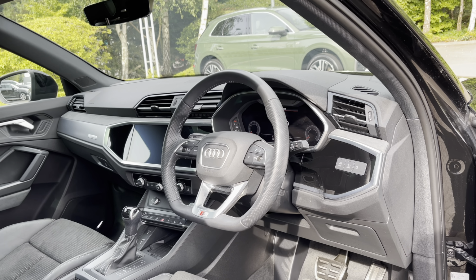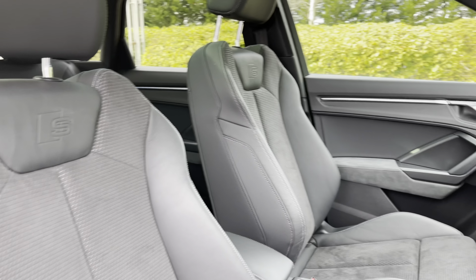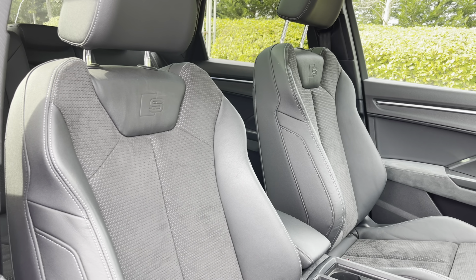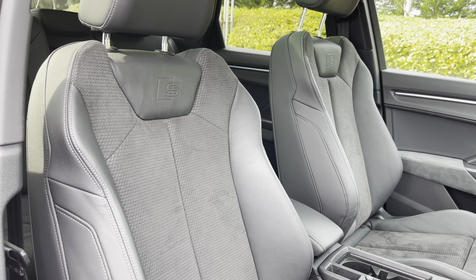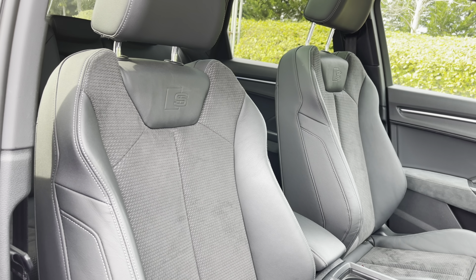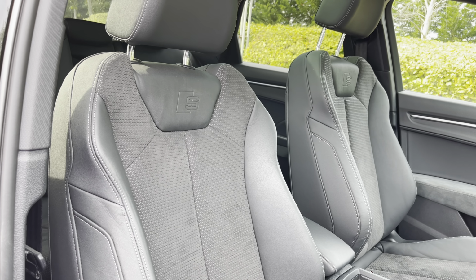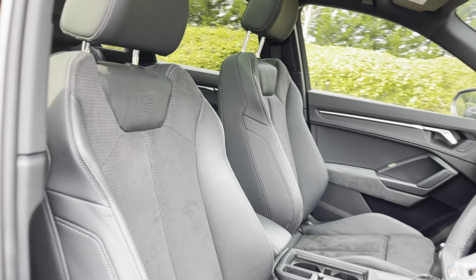One other nice feature this car comes with is the Bang & Olufsen sound system. As we take a look around, we can see the front seats are finished in the leather and Alcantara material, with the embossed S logos just below the head restraints. These seats feature the electronic adjustment controls to really help you find that perfect driving position. And the seats also come with the seat heating functionality to keep you nice and warm during the winter months.